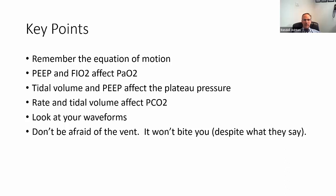Keep in mind that tidal volume and PEEP both affect the plateau pressure, all right? And so you're going to have to balance those two, especially when plateau pressure is an issue, like you saw in our ARDS case. And that rate and tidal volume affect your PCO2, all right? When you're trying to improve your air trapping and so forth, remember that rate is your big ticket item. Always look at your waveforms, all right? Remember, volume is useless and your best friend is flow, okay? Pressure is useful, but not as useful as flow most of the time. And then last, we just want to encourage you not to be afraid of the vent. It certainly won't bite you.